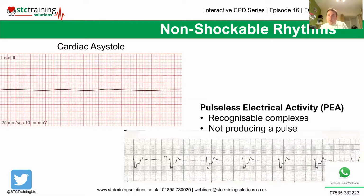We of course then have two non-shockable rhythms. So everybody knows asystole, flatline. That's the one that everybody on casualty always shocks. But clearly, I've just told you that defibrillators defibrillate, so they stop fibrillation. They also cardiovert VT very well, but VT arrests are relatively few and far between. So asystole is effectively what we're putting the heart into when we defibrillate it.